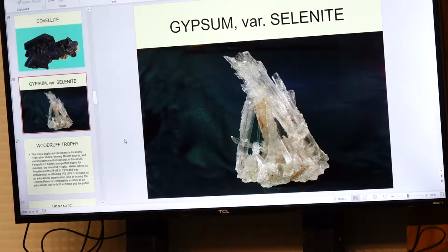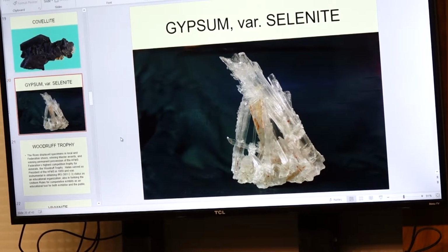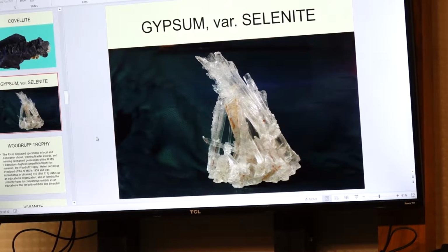This is a gypsum variety selenite. It's from the Cave of Swords in the Gibraltar mine, Naica, Mexico. The Rices purchased a specimen on a trip to the mine in Mexico. It was a Saturday, the mine was closed. Mother wanted to go into the mine to see the Cave of Crystals.